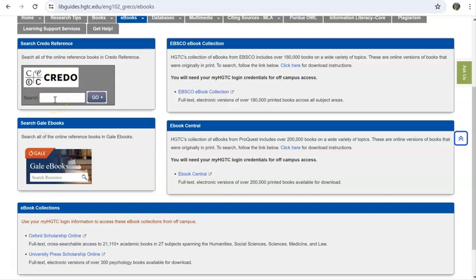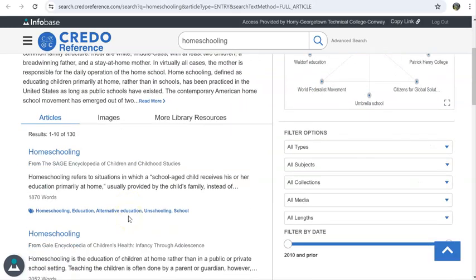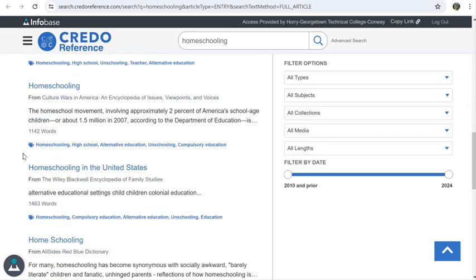I'll start out and I'll show you a search in Credo. Here's what the results page looks like in Credo. On the left-hand side, these are all of the entries that were found based on the topic that you searched for. One thing you'll note is that they tell you what book it comes out of, of course the name of the entry, and then another nice feature is that it tells you how many words long the entry is going to be. So you'll know exactly how much you'll be reading. Some of the entries will be rather lengthy, as you can see, 2,000, 4,000 words, but others will be shorter, perhaps in the hundreds of words.